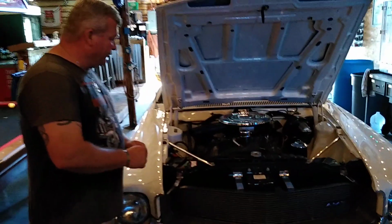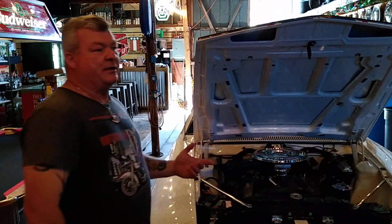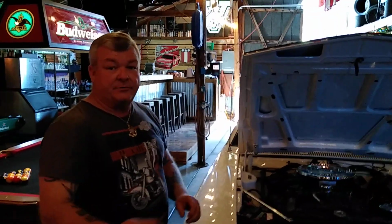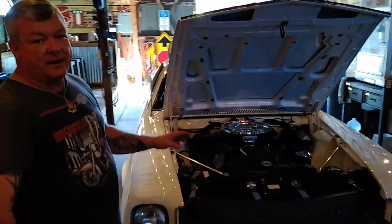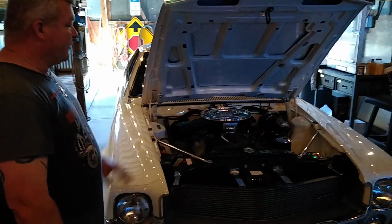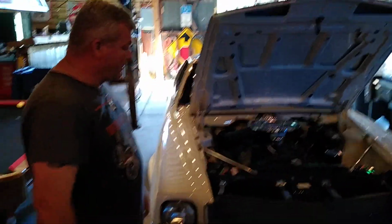Offenhauser valve covers. I do have the original valve covers with the date code numbers on them. This car was built April 5th, 1968 at the Kenosha plant, the Wisconsin lakefront plant, and it was on the east assembly line is where it came from. So it's very well documented. We could trace its roots back very, very easily. I have all that paperwork.